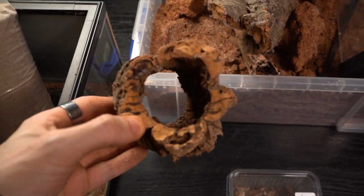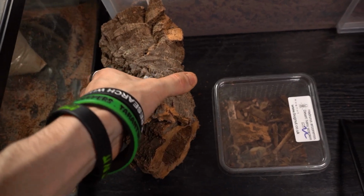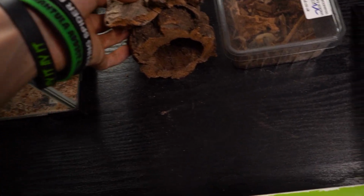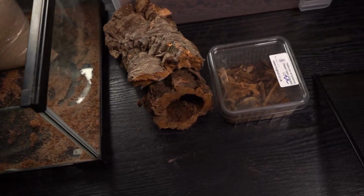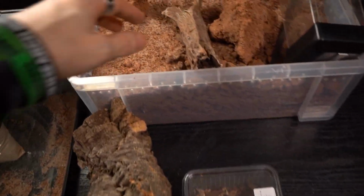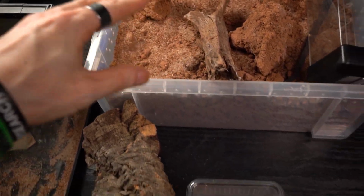I've got a little bit of cork bark tube for a burrow, so I was thinking of something like that, where it rests on top. I can build the substrate around it so the scorpion can go inside and then start burrowing down as well. It'd be interesting to see. With this substrate, I reckon it will be alright. Using proper excavator clay would probably be a lot better, but we'll try it with this substrate.